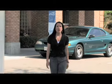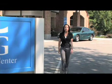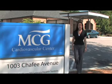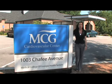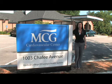A less invasive test already used to diagnose coronary disease also may be used to detect one of the leading causes of heart failure. Researchers at the Medical College of Georgia are using a nuclear stress test to look at how fast blood flows into the heart's pumping chamber.